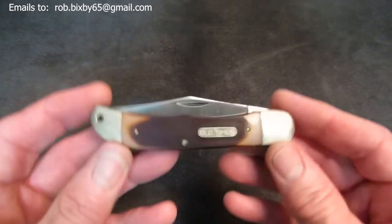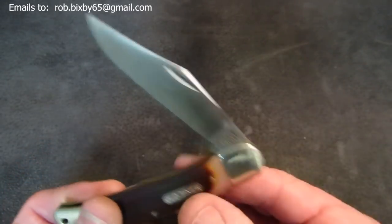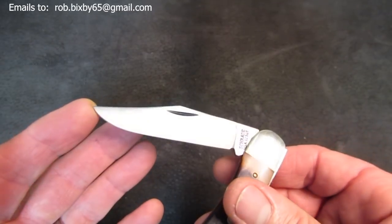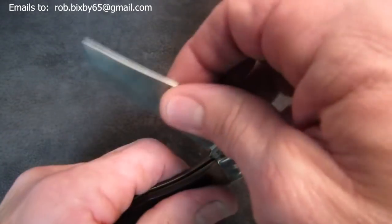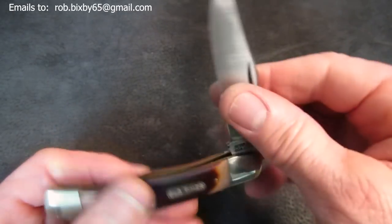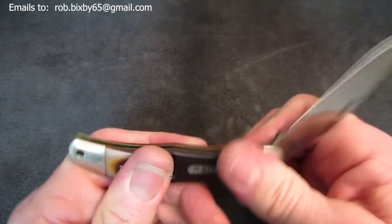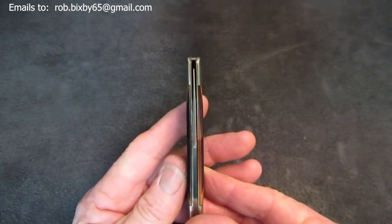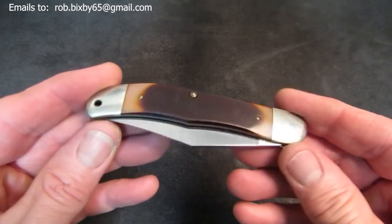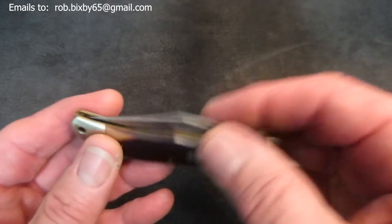Kind of an old timer take on a curved handle trapper or a folding hunter, right? Gorgeous clip point blade. Full flat ground. Cam tang action, 6.5 pull, pinchable. No side play. Perfect walk and talk. Perfect centering. Nickel silver bolsters and end caps. Brass liners. Saw cut Delrin handle.